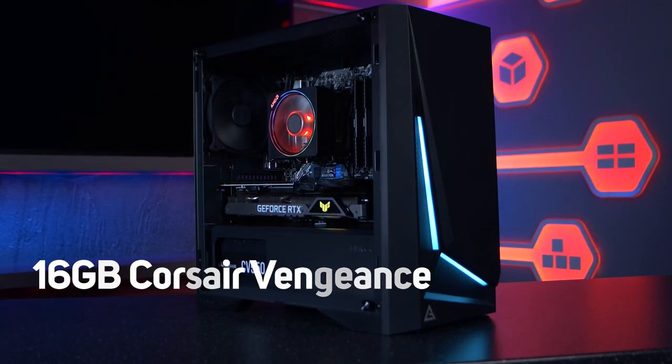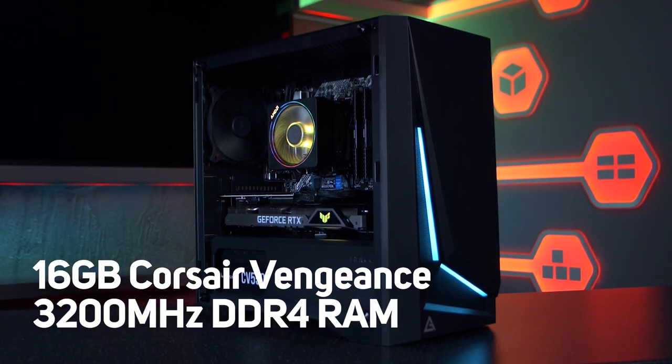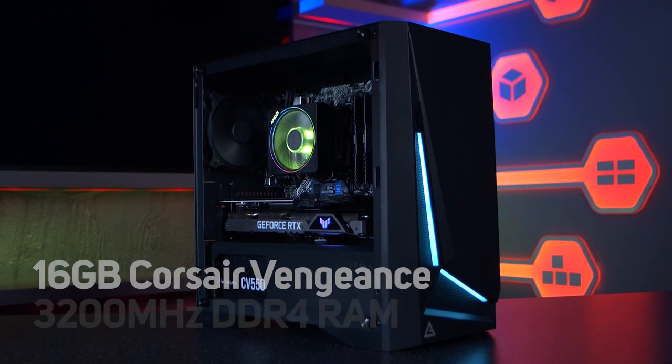Also inside this PC, we have 16 GB of Corsair Vengeance DDR4 3200 MHz memory. You can game with 8 GB of RAM, but you will be right on the limits, especially for AAA titles, so 16 GB is still the best option to go for.